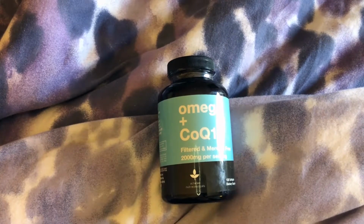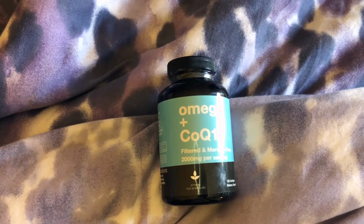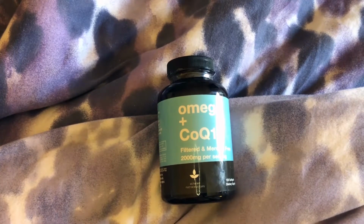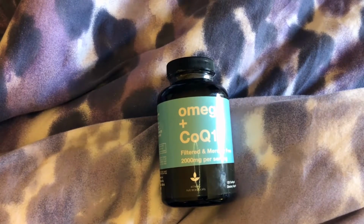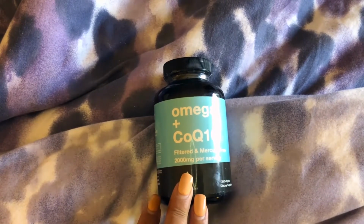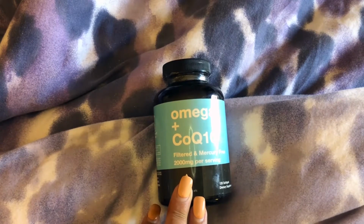So yeah, it's just a health booster, a heart booster to add to your vitamin regimen. Like I always say, it's best to take your vitamins separately. I don't really believe in a multivitamin. I think that they don't really work. I think it's better to take supplements and vitamins separately, outside of taking a multivitamin, and this is something that is good for you and will help with your heart, your health, and what's better than that?